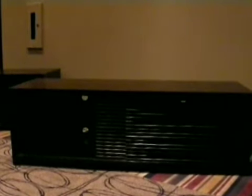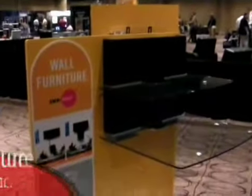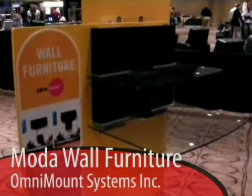And again, this is called the Vent series. This is the Vent 65. There will also be a Vent 50. And right now, the only finish it's available in is the zebra wood finish, the dark zebra wood. This is a continuation of our Moto wall furniture system.